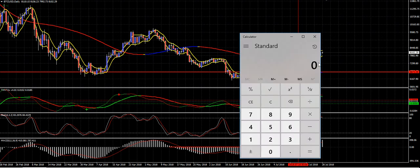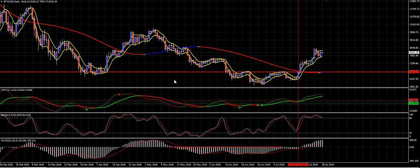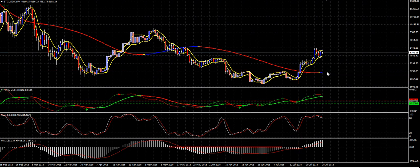In fact, if I grab my handy calculator out here, $1,700 divided by 66.70, you're dealing with a 25% pop on Bitcoin. That is a pretty significant pop. So I just wanted to touch on this to show you why I saw this thing coming. But let's get rid of these lines here.